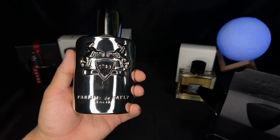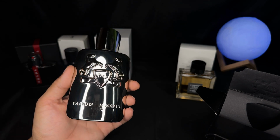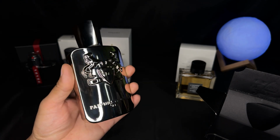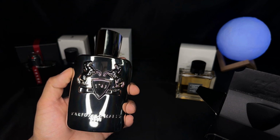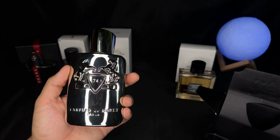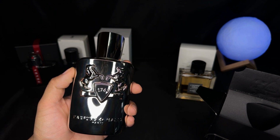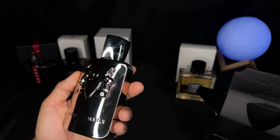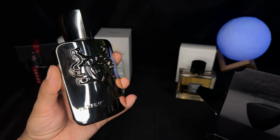In my opinion, I think Parfums de Marly in general is a mass appealing fragrance company. So I think choosing any fragrance from this house will garner you compliments no matter what. I do have Layton and Sedley as well from this house, but in my experience, I've received the most compliments from this fragrance right here.